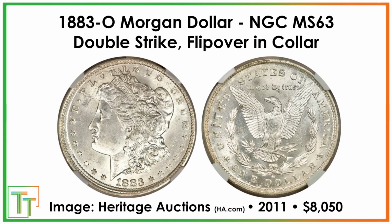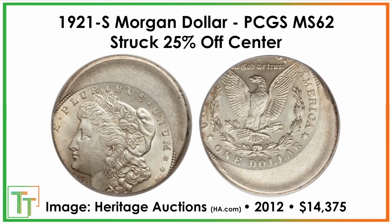Sometimes you can get double struck coins that flipped over in the collar instead of getting ejected. And you can see some of the remnants of that in the lettering. That looks like "States" right there. It's tough to see on the Morgan obverse, but maybe a little bit in the hair right there. So if somebody discovered this on a 1901, it would be enormously valuable. And then this is a nice struck off center. Most of these have been found and they're quite expensive for the Morgans.